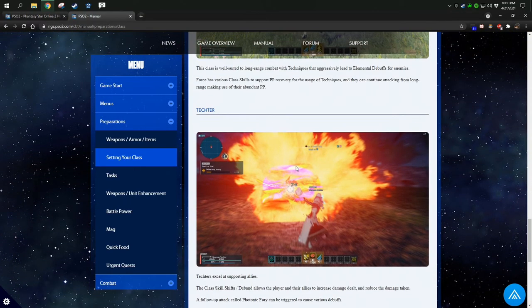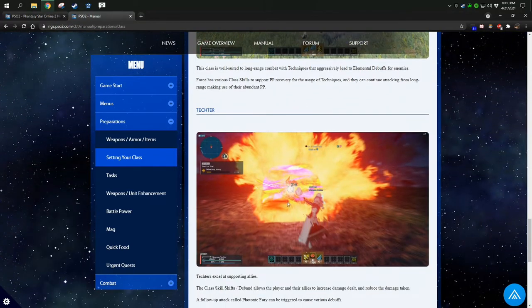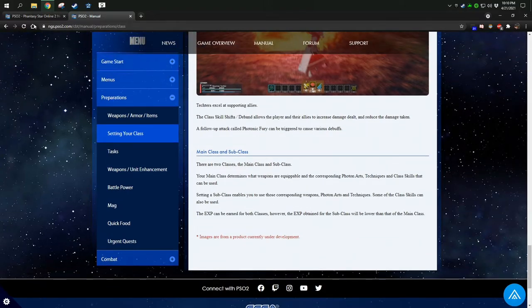I love how Techer's is an explosion. Look at Force. Force is just casting lightning. Techer, literally, boom. Like, what? Okay. That's fine. Moving on.